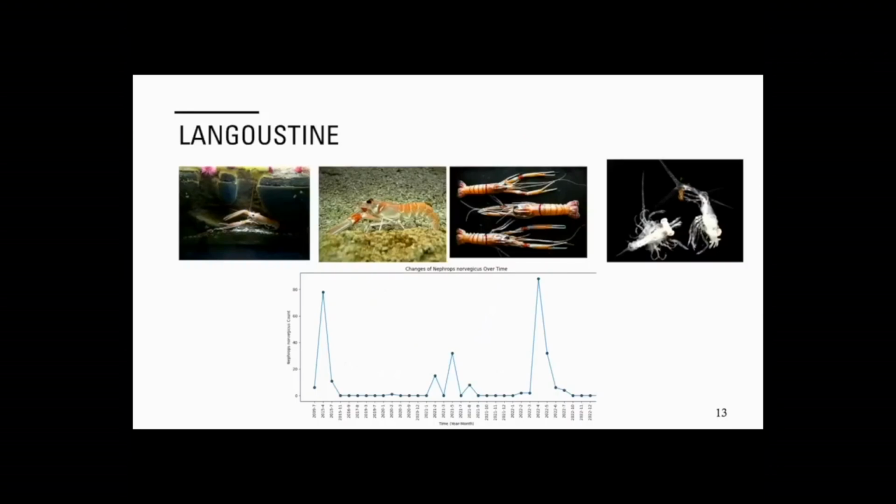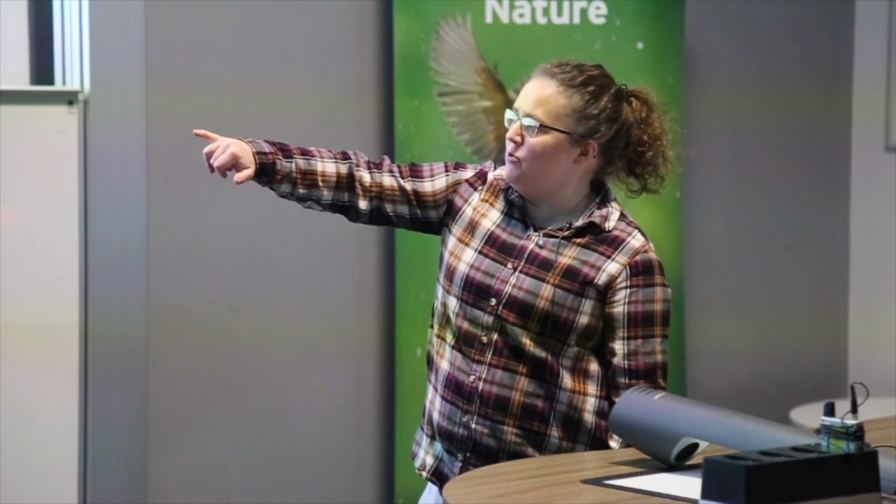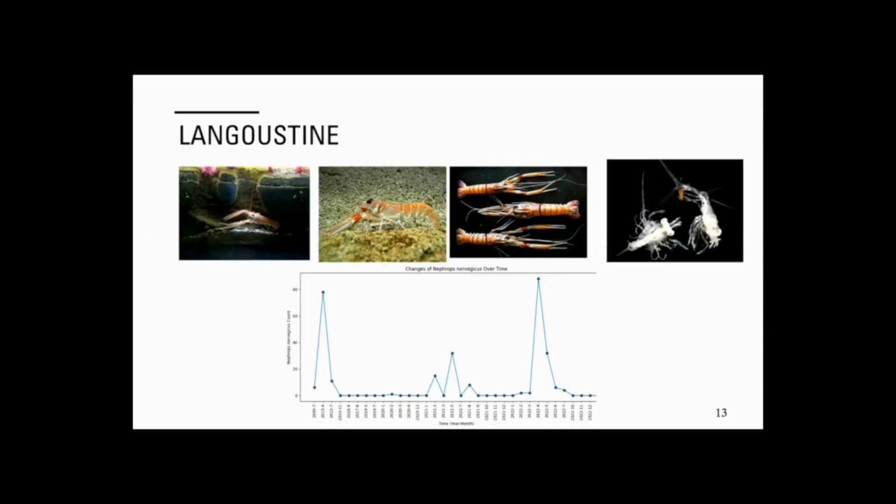So the langoustine, we have a big langoustine fishery in the northeast. It's really close to where my plankton station is. And this is what it's been doing for the last 5, 6, 7 years. So it has several peaks. They like to spawn in the summer. There's a lot of food going on. And you can see around 2021, it's a lot smaller than 2015 and 2022. Don't know why. Something bad happened in 2021 that affected the nephrops. It's either that the adults were overfished or something was happening to them in the plankton as a larval stage.